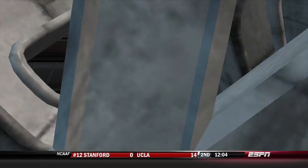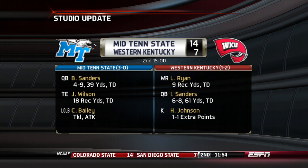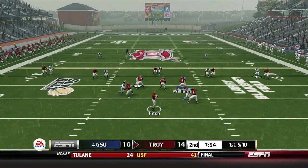And we have another studio update here. Middle Tennessee State trying to stay undefeated, 14-7 over Western Kentucky right now in that game in the second quarter. Back to our game. Troy takes over, up 14-10.